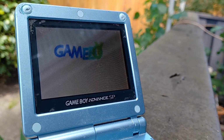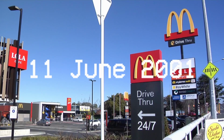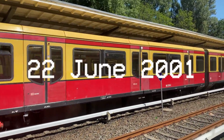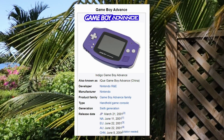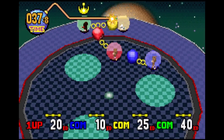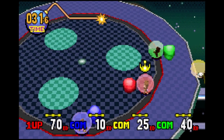The GBA's global launch dates are, by the way, the 21st of March 2001 in Japan, the 11th of June 2001 in the US and Canada, and the 22nd of June 2001 in most PAL territories. I'm not exactly sure where else in the world it got released and when, but it did apparently get a release in China in 2004 according to Wikipedia, though that date needs a citation. Oh, and one last thing before we go. Monkey Ball Jr. gets a thumbs up. Might not have been a launch title, but I'm certainly glad it was my first.